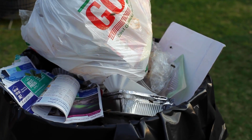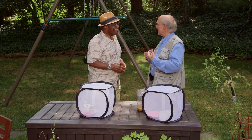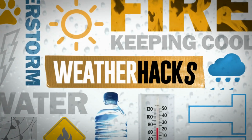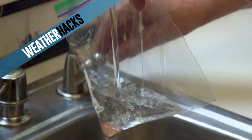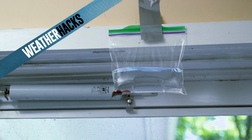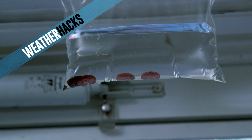If you have garbage and rotted food, yes, they're attracted to that. You also find them on dog feces, and that's where they're going to lay their eggs. Enjoy your breakfast. Some folks swear by this next hack. Put 4 pennies in a plastic bag filled with water and then tape that over your door. Supposedly, the light refraction off the water keeps the flies away.